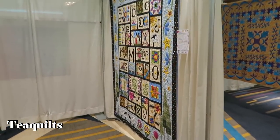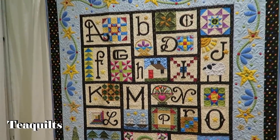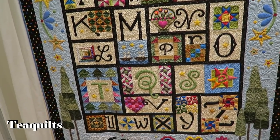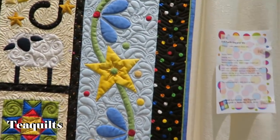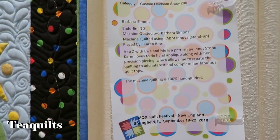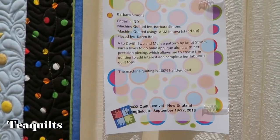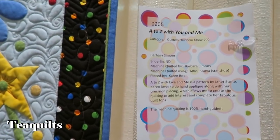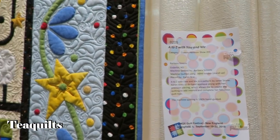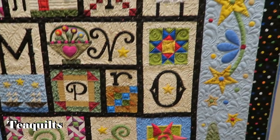Another alphabet quilt, A to Z with you and me. Very nice. And it's a miniature of the other one that we saw. And let's see where this pattern is, if it's mentioned. A to Z with you and me is a pattern by Janice Stone. Karen loves to do hand applique along with her precision piecing, which allows me to create the quilting to add inches and complete our fabulous quilt tops. So this is a combo. Very pretty. I love it, I love it, I love it. Going to have to look that pattern up though.